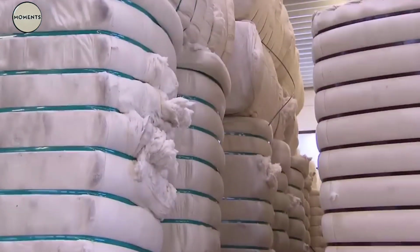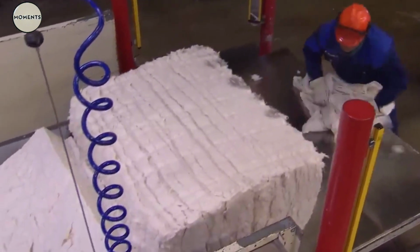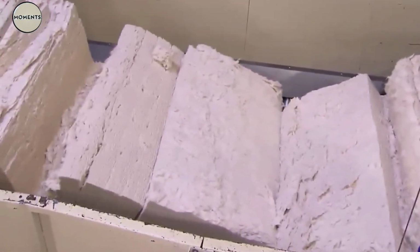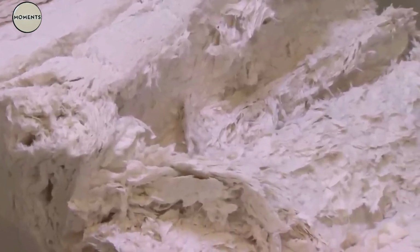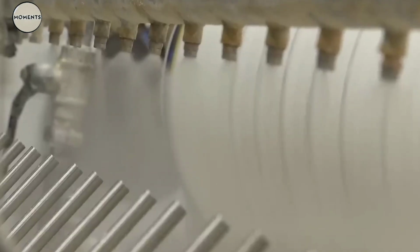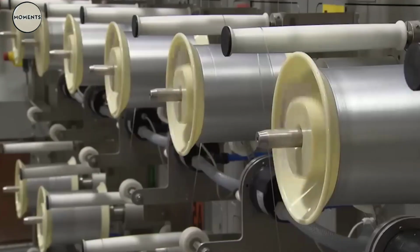As the cotton reaches the factory, its journey takes a fascinating turn. This is where the magic happens, transforming soft cotton fibers into the special paper that forms the foundation of currency notes. But how does this transformation occur? Let's dive deeper into this intricate process.